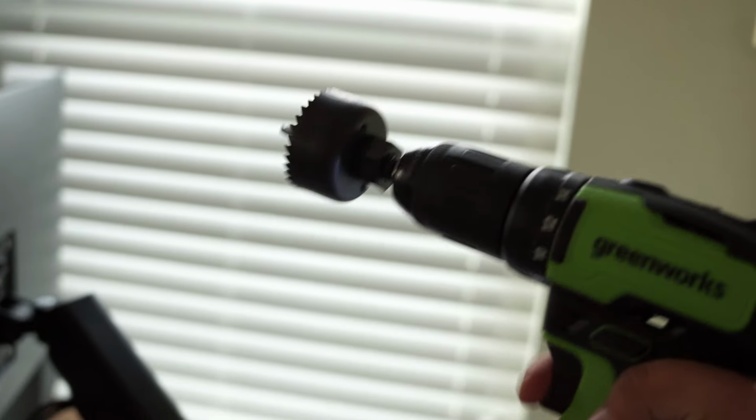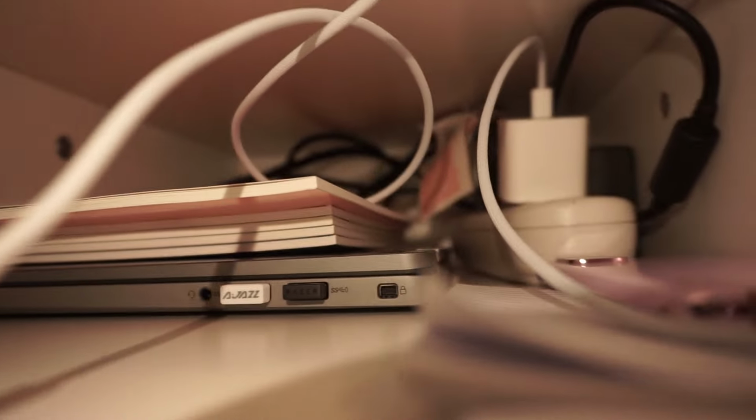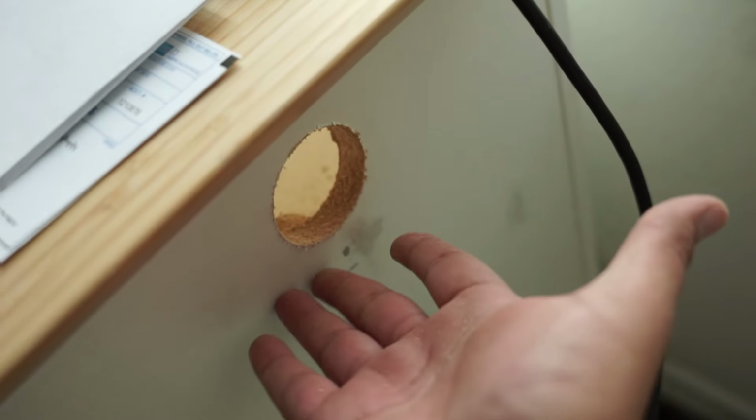I wanted to drill a hole on the back of the Alex unit in order to house the surge protector and hide a lot of the cable lengths from the monitors and her computers. After marking where I wanted the hole to be, I started to drill. It didn't come out perfectly, however, it will be hidden, so it was no big deal.